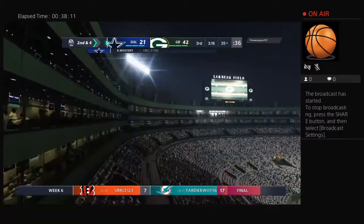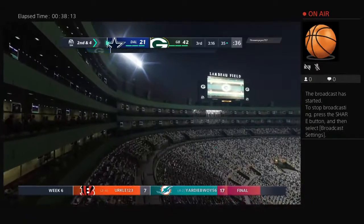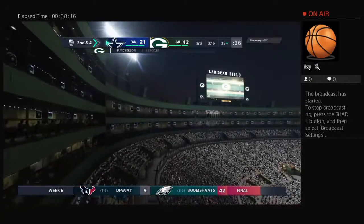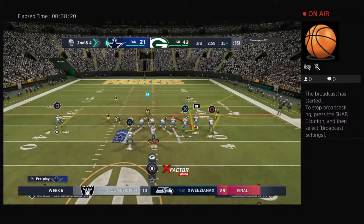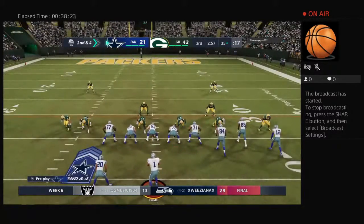For a second there, I thought that might break big. Screen pass, looked like it was coming together. Looked like there was an opening. Still, ended up with a solid gain. From the 35, back to work on 2nd and 4.